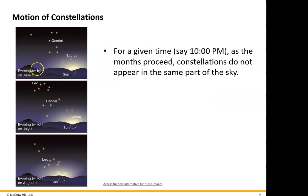All right, so this is what I was mentioning before. Let's say the constellations are always in the same order in the sky, right? For example, Gemini, as you're looking at it, is always to the left of Taurus. This is a great example. On June 1st, let's say it's sunset, and you notice the sun is actually in the constellation Taurus. And by the way, the constellations that the sun passes through are the constellations of the zodiac.